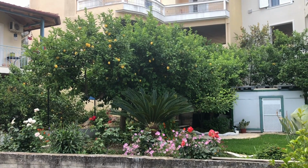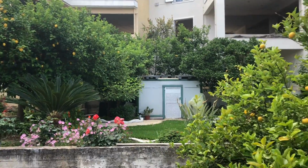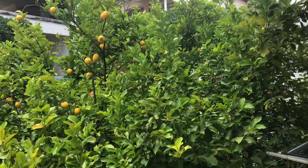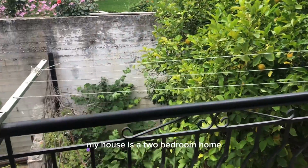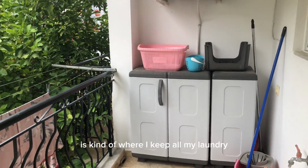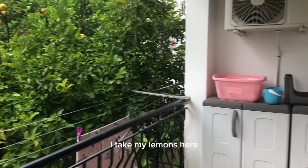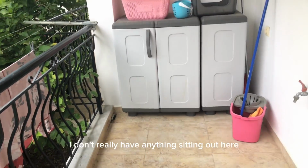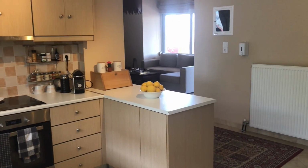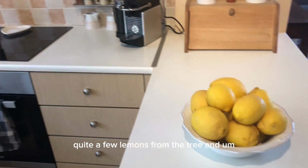All right, so let's start with a tour of my house. The lemon tree is giving me a lot of joy. My house is a 2-bedroom home. This outside here is kind of where I keep all my laundry. I take my lemons here, my different cleaning products. I don't really have anything sitting out here. And then we move into my kitchen. You can see that I've harvested quite a few lemons from the tree.